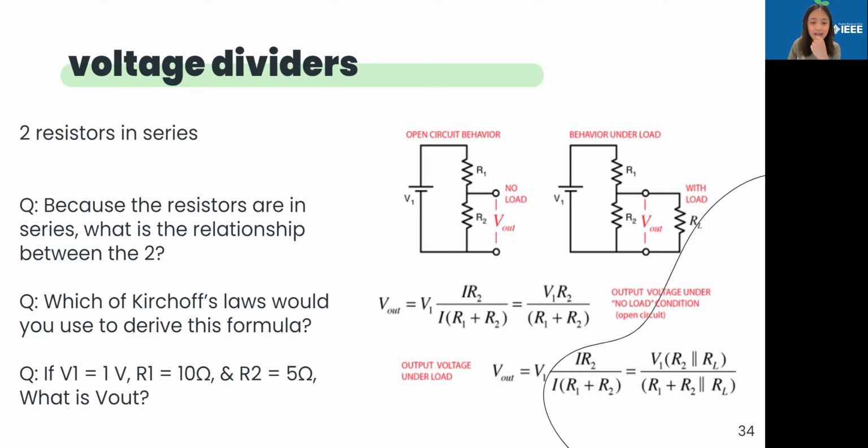A third. Yeah, exactly. And again, it's really nice because everybody's already done this derivation before. So all you have to do is plug and chug numbers in. You don't really have to think about the reasoning behind it. But I did want to explain the reason why we can get this really nice V1 times R2 over R1 plus R2 equation: it's because you have the same current running through both resistors.